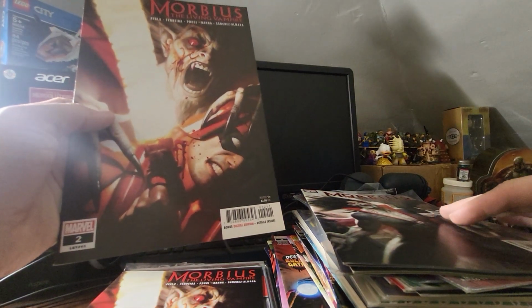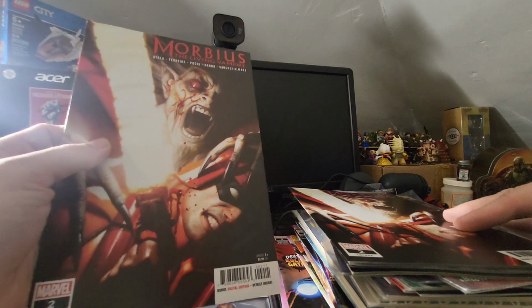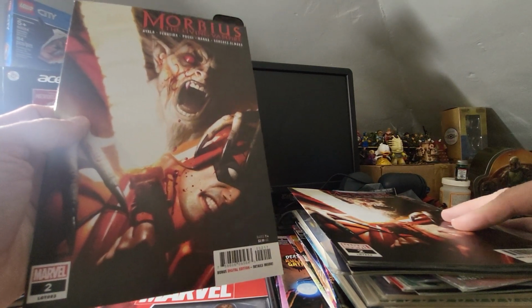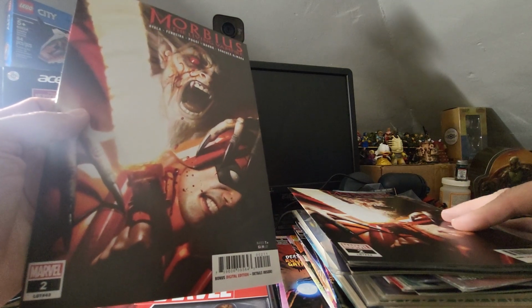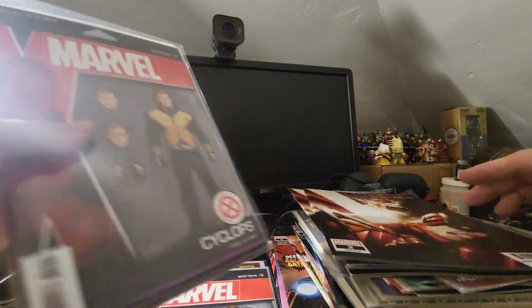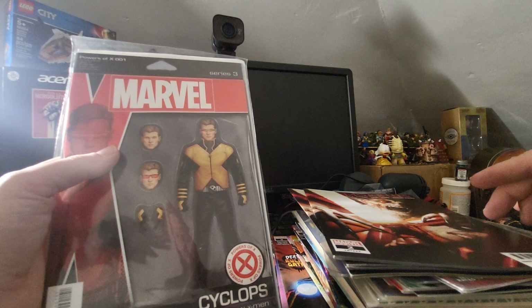Number 2, Legacy number 43. And I got another one. And is that anyone in particular? It looks like, I can't figure out if that's just a generic character or like, I don't know. It's not Deadpool or Daredevil. But anyway, Powers of X number 1.